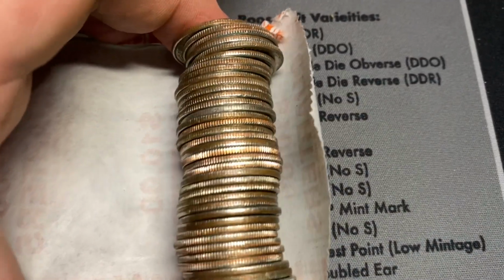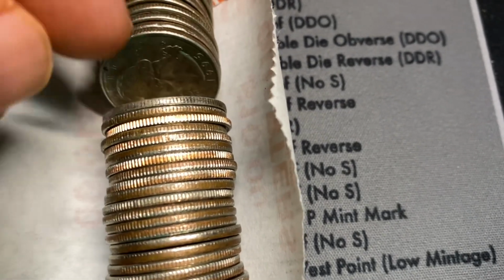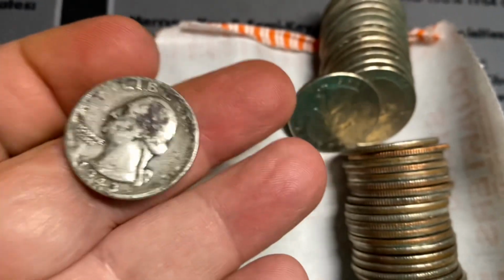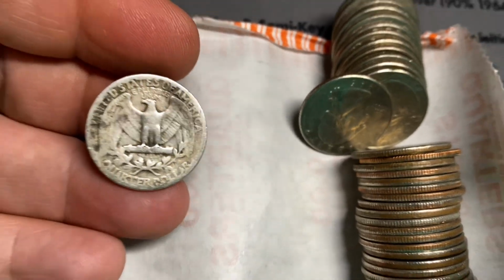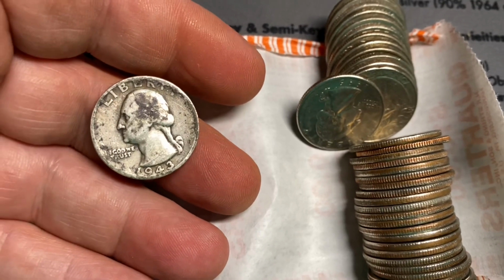Hey collectors, this is roll 20 of our second box. This rim right here looks interesting, possibly silver. Confirmed to be silver, 1943. Wow, pretty old. Out of Philadelphia, really banged up, but 90% silver.